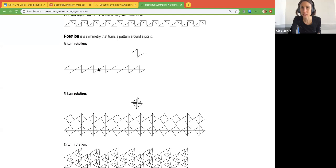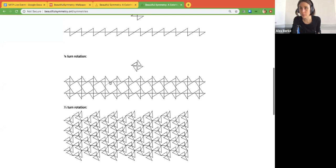So we could stick a pin right here and rotate the entire pattern half a turn around that pin. This triangle will land on this one, and this one will land on this one. And again, each triangle lands on an identical triangle. This half turn is a symmetry of our pattern because it leaves the entire pattern unchanged. I'm gonna quickly jump through the rest of these so we can start coloring.